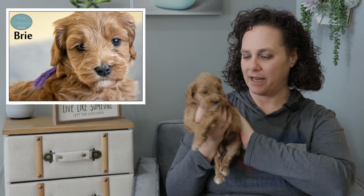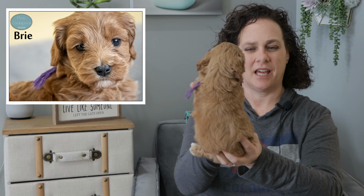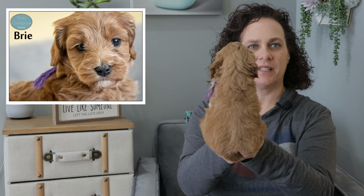And this is Bree, the purple string. Bree is a little bit more laid back than the other female in this litter. Bree is a little bit darker, a kind of a mixture of a light red, dark apricot. She's going to keep this color and be absolutely stunning. Great coat. She has the black features. She'll let me do whatever I want. So we've got a good girl right here.